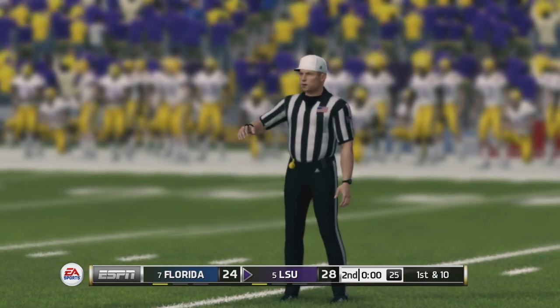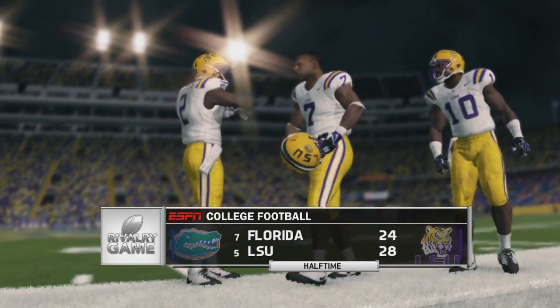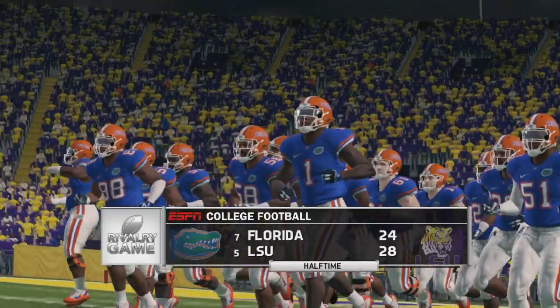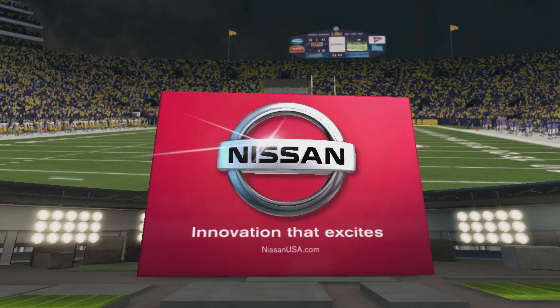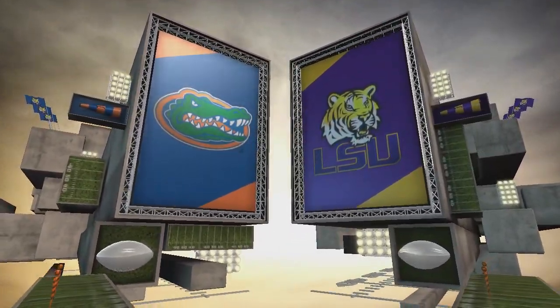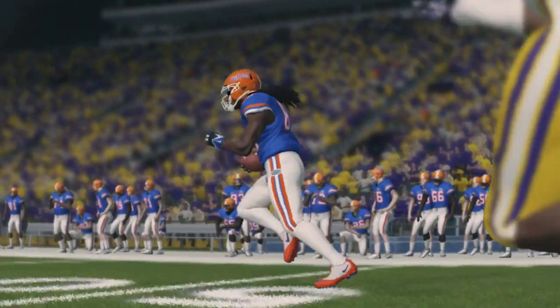Still first down. Well, we played a half of football. The Tigers lead it by four. We've played 30 minutes. Glad to have you with us on the EA Sports NCAA Football 14 Halftime Show presented by Nissan. Innovation that excites. David Pollack and I here in the studio to break down everything that just happened in your game.